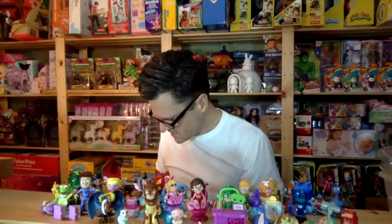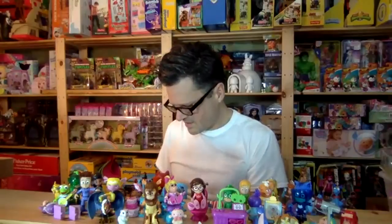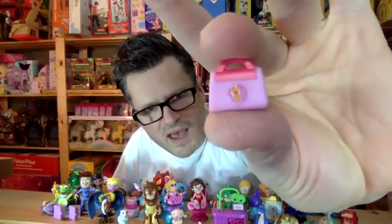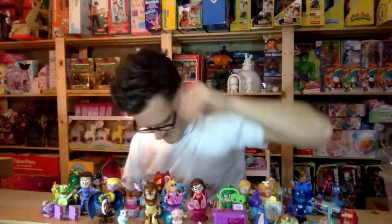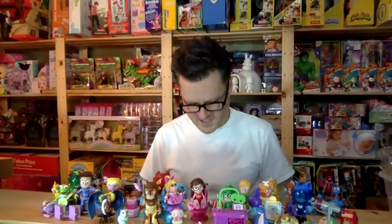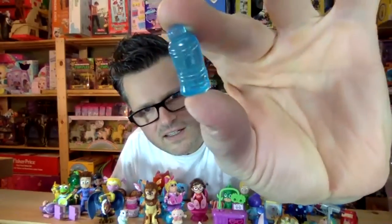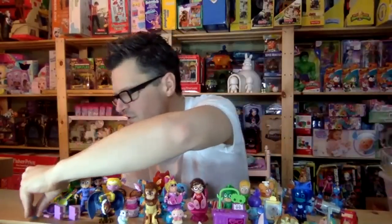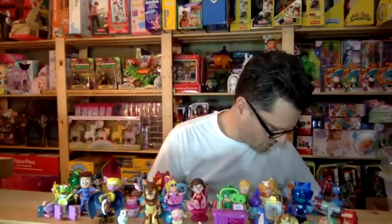Overheatopotamus includes two get better accessories. And the two get better accessories are, I believe this is a doctor's bag, if I'm not mistaken. And then, Overheatopotamus. So it does make sense that we get a bottle of water. That's perfect. So the hippo has to replenish her fluids. I guess she's been working too hard.